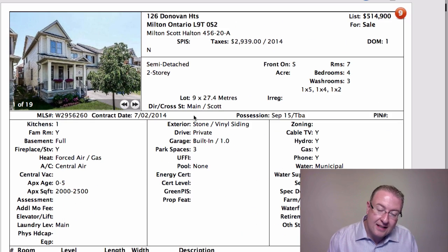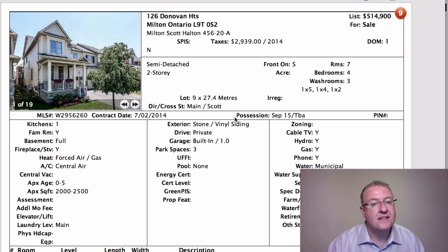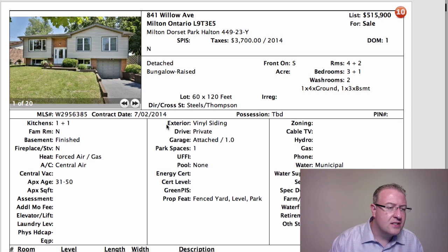Might be leaning a little bit on the high side for this model. We've seen a couple in the last few months that have sold for closer to $500,000, but this one looks like it's slightly better finish-wise. The outside of that one looks like vinyl siding, but it's actually called hardyboard, and it was an upgrade, and it actually has a lot of good insulation properties, and if you see it up close, it actually looks really nice.